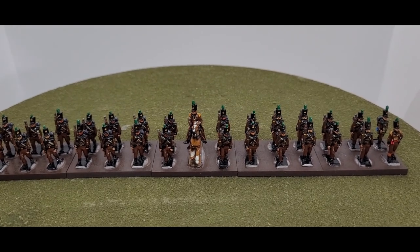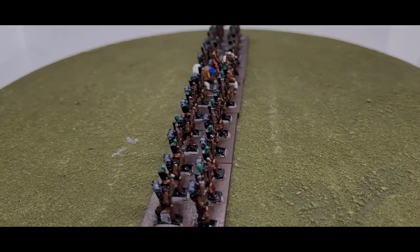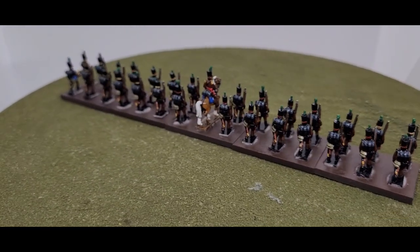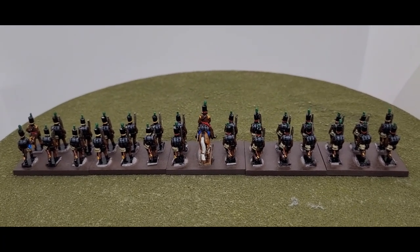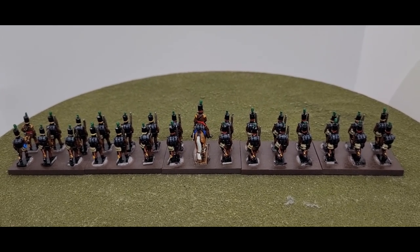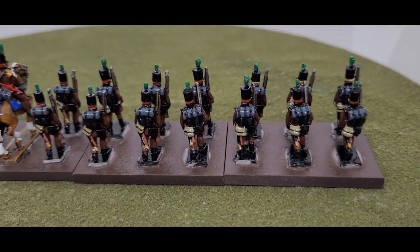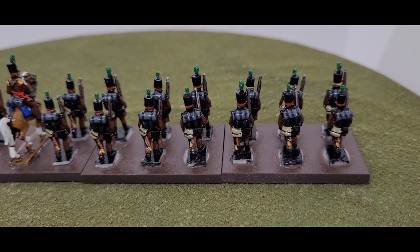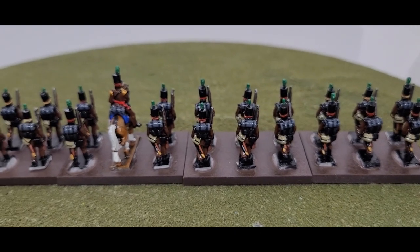So without any further ado, let's just spin it around and have a look at the back. Now these being Caçadores were actually light infantry, so they're able to go into skirmish formation. Let's zoom in a little bit closer. They didn't have a lot of equipment, they just had the black backpacks, grey bedroll and a bread bag. They didn't really have any canteens or anything like that.